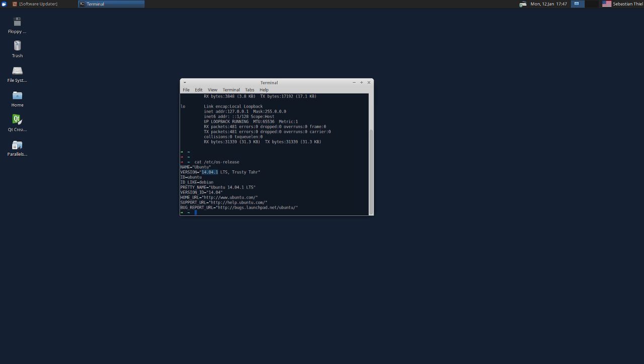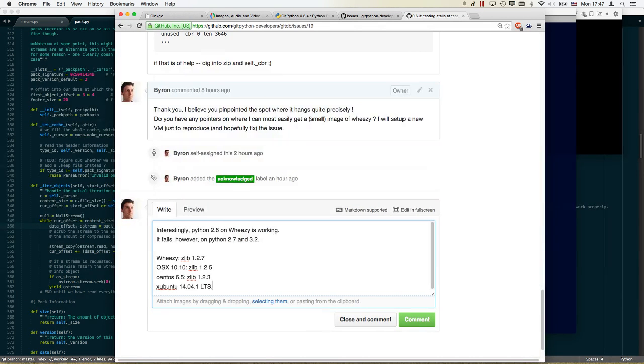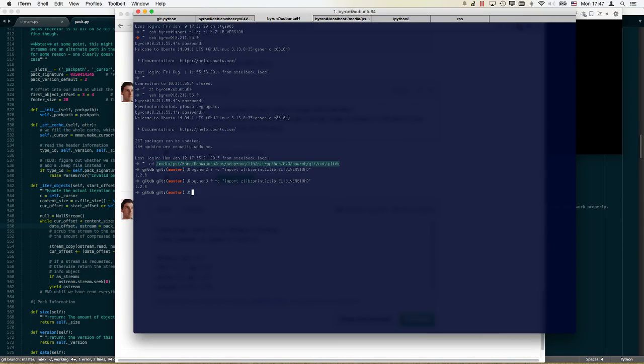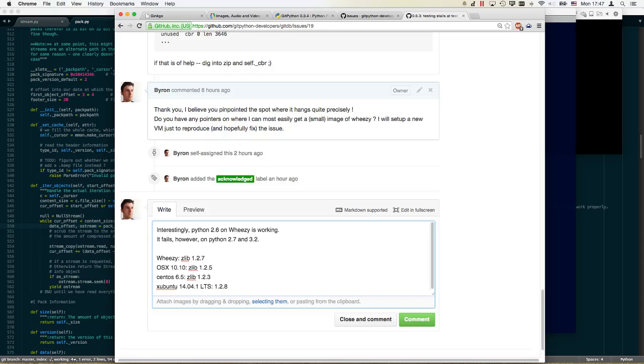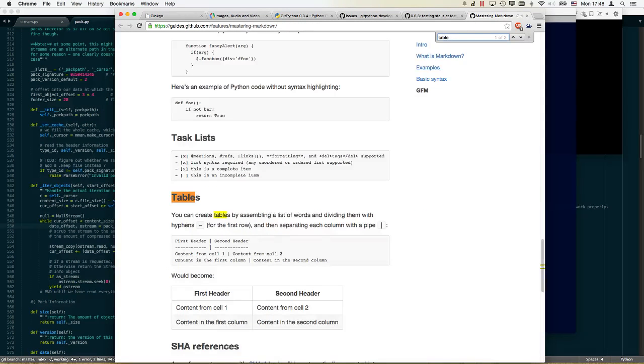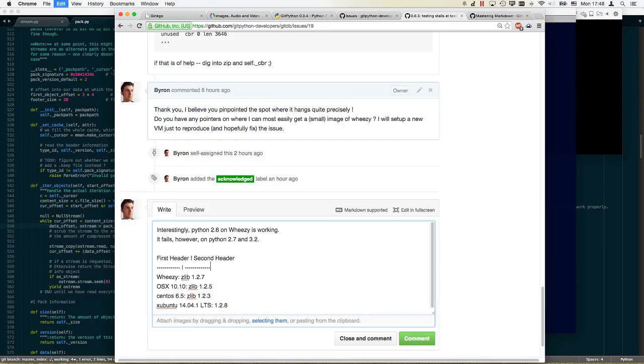OS release, Ubuntu 14 LTS. I think that's what I want to put here. So, 14 LTS, it's 1.2.8, right? 1.2.8. Can I have tables here, by the way? That would be awesome. Tables. I can have tables. Let's have tables then, huh? OS and zlib version.